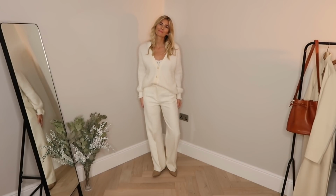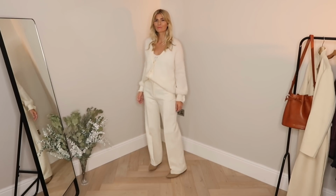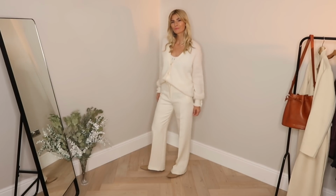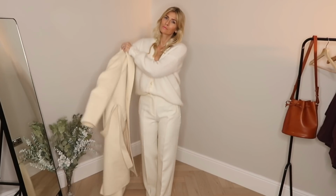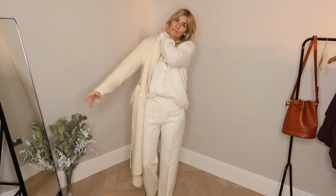Here, for example, I've paired my new favourite beige wool blend trousers with a simple camisole and a crew mohair blend cardigan. Then I've layered my white winter coat I bought in the summer sales, which is actually a great time to invest in the classics. Not only is this the perfect type of outfit to give off elegance, but it also works wonders when you want certain pieces to pop.